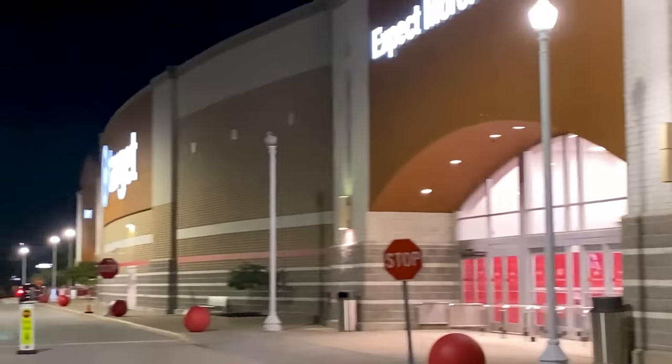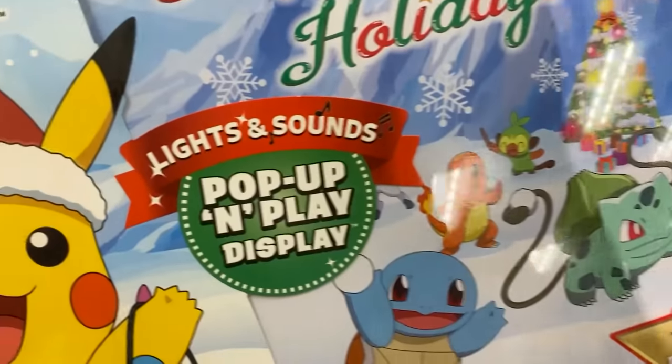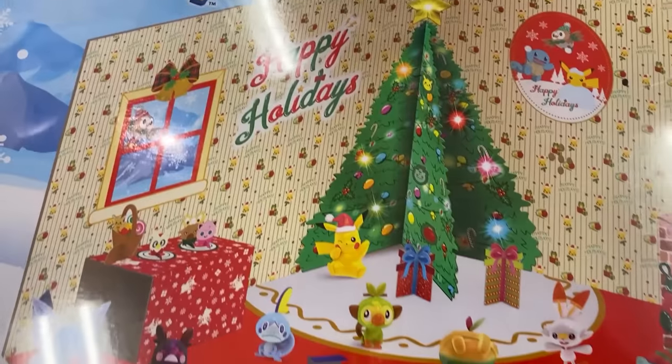Let's do a late night Pokemon search starting here at Target. All right, we're gonna head to the very back of the store. Wait a minute, look what I found right down here. $60. This is a pop-up and play display. So it appears to be a new countdown calendar. 16 figures, 18 accessories. Oh wow, that's actually pretty neat.